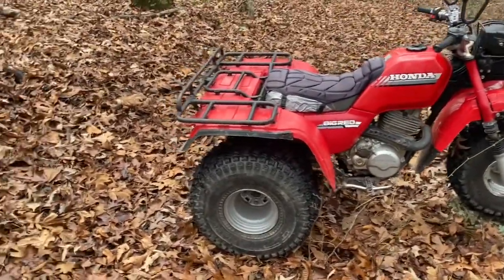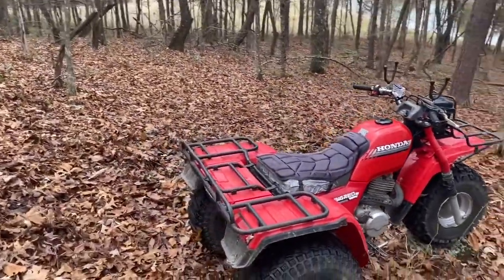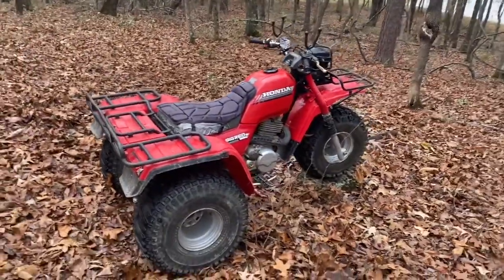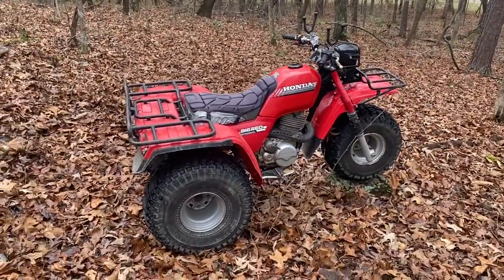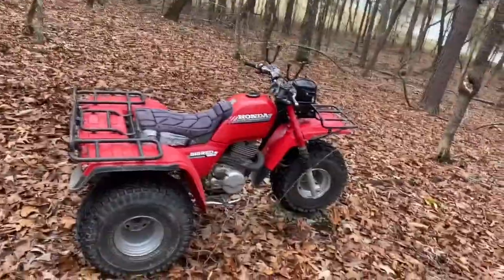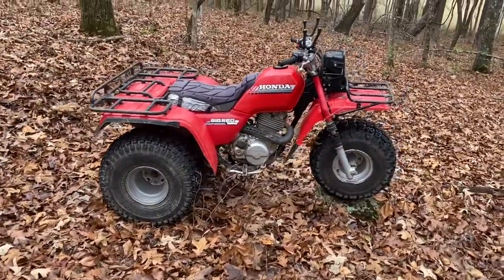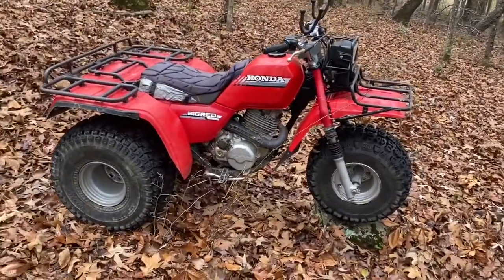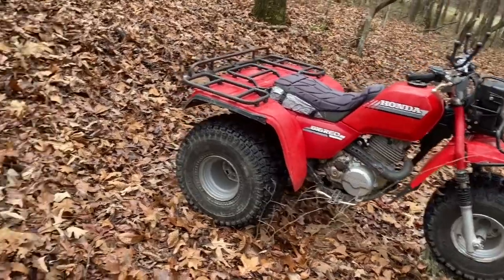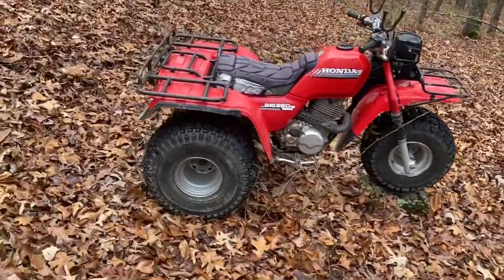Runs great, actually. When it's cold, it smokes just a hair when you get up in the RPMs, but once it warms up, it doesn't at all. And from what I've read and people I've talked to that have owned these, they said that's very common. I had a family member that said he bought one of these new in '86, and he said his did that after 1 year. So I don't know, he might have just ridden it hard or something, but I think this one's been very well taken care of. But anyway, I just want to put this up there and show y'all around.